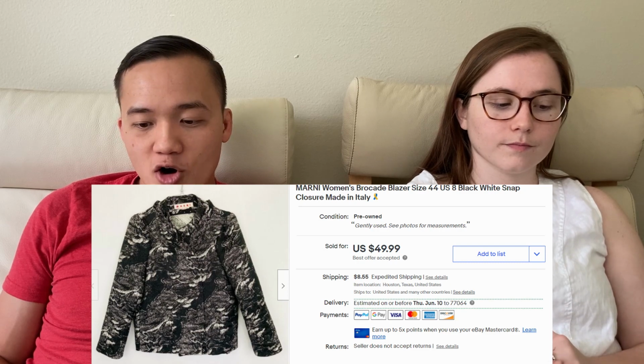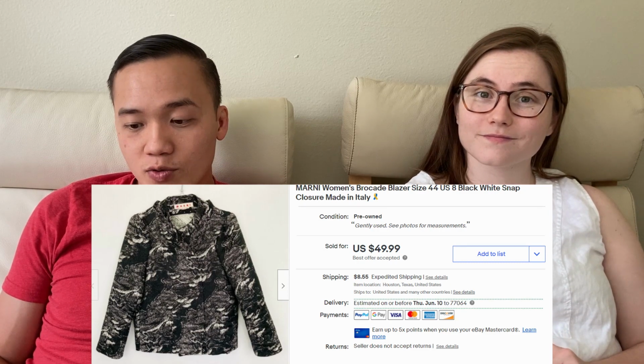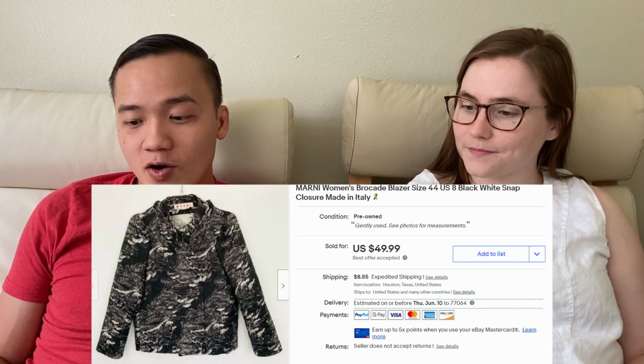Then we sold this black and white blazer by Marni. It was made in Italy, so it was pretty nice. $61.09 on eBay. Yeah, so we were really excited about this sale. We picked it up at the bins, which is just great when you find high quality things for a low price. And so we were excited to send that out, and hopefully the buyer likes it.